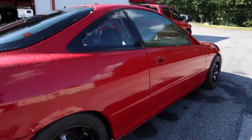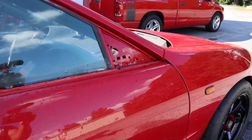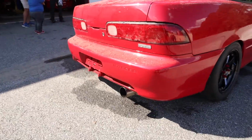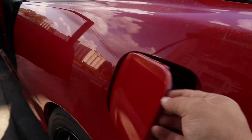Not too shabby, but I got a lot of stuff to do to it. A bunch of trim stuff, as you guys can tell. Got to get these windows on there, that little seal that goes there, and the seal that goes back here. Got to get that done. But other than that, I think there's a few other things. First stop, we gonna get some gas.